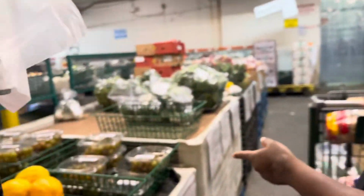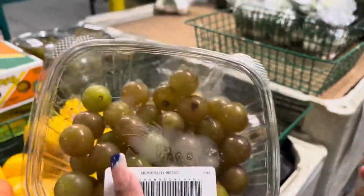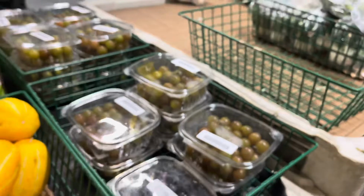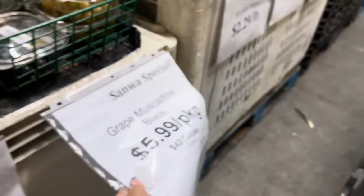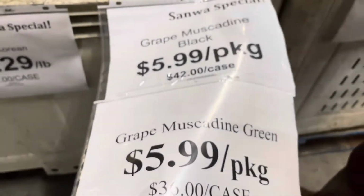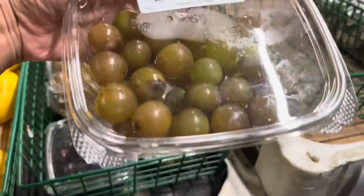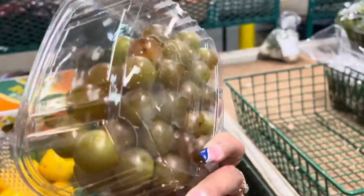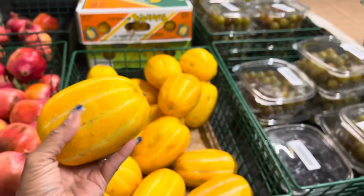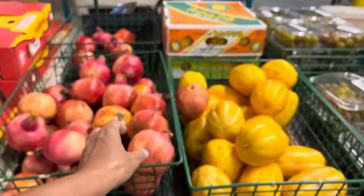Look how big these muscadine grapes are. Oh wow. Yeah, but no. Ours are better at home. Let's see how much these muscadines are. $5.99 per pack. $42 for the case. And it's not even hardly anything in here. Seriously. We need to open up a business and have people come by and pick our muscadine grapes. This is pomegranate.